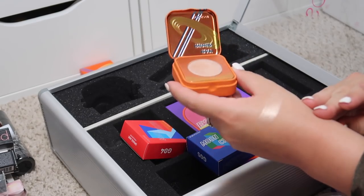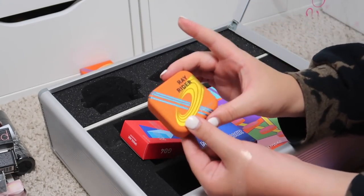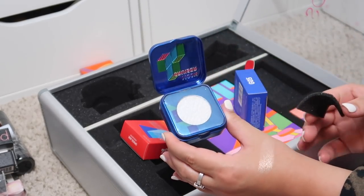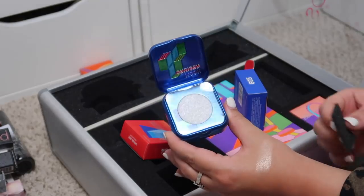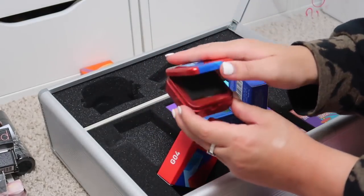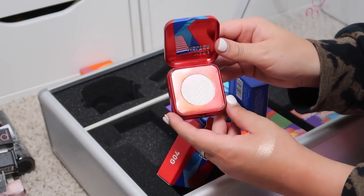Oh my god, that is stunning. I love their packaging too. It is so unique. This one is called Moon Cruiser. Ooh, that is gorgeous. It's like a blue shift. And then this one here is called Mars Melter. Ooh, that one has like a pinky shift to it.